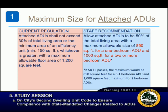So these policy questions follow the policy questions in your report. The first policy topic is the maximum size for attached ADUs. Currently, attached ADUs under our code cannot exceed 30% of the total living area, up to 1,200 square feet. Staff is recommending to follow what the new state law will be, which is 50% of the living area with a maximum size of 850 square feet for a one bedroom, or 1,000 square feet for two or more bedrooms. In terms of standards with other cities, most of the cities are at the same place with 50% of living area for attached ADUs.